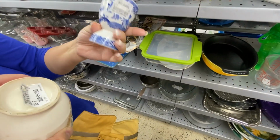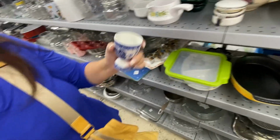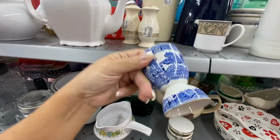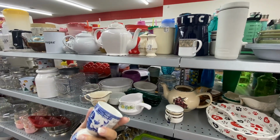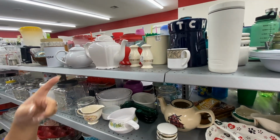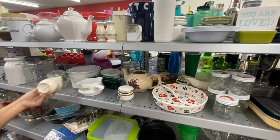This is another regret I have. This is an English egg cup, and it was so pretty. The reason I didn't get it is because honestly it was broken, but I've been known to pick up broken items before if they're beautiful, and honestly I don't know, I was being picky this day, I guess.